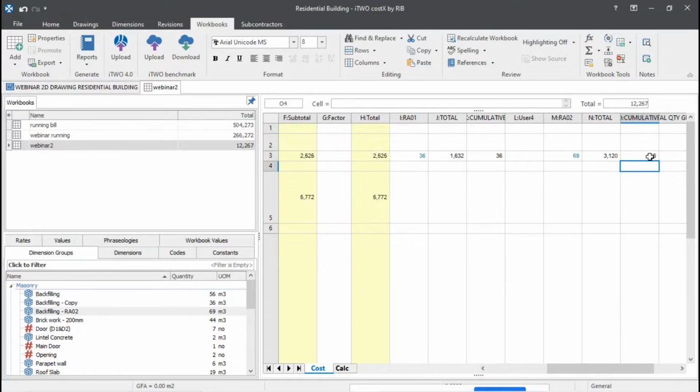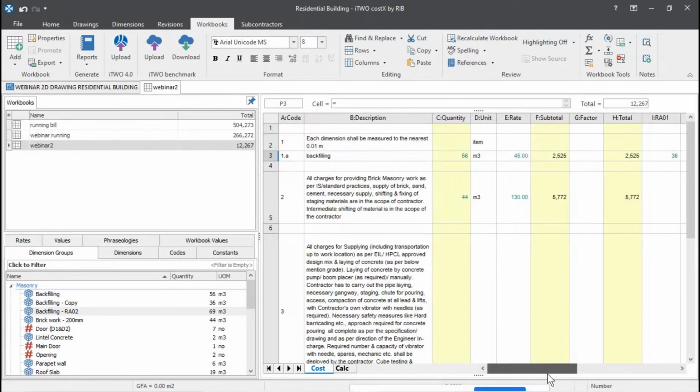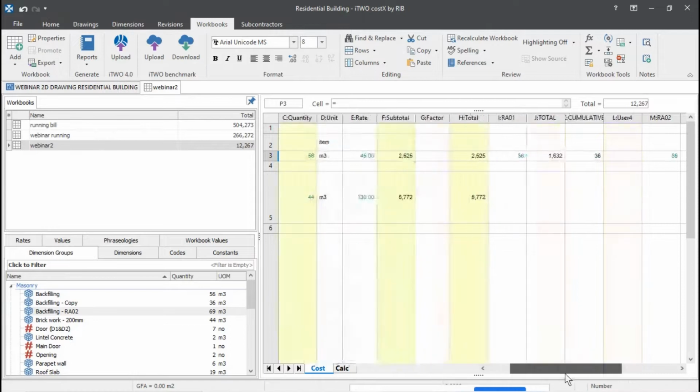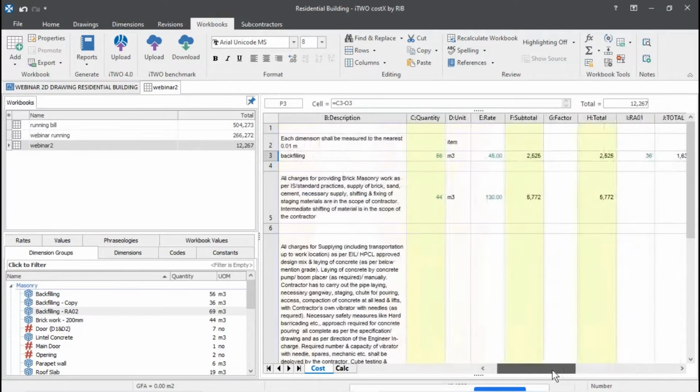So I've given out 106 cubic meters. I'm going to track down how much quantity I've given out based on the BOQ. So the BOQ quantity is 56 cubic meter, as you can see in the column C. So I'm going to say C3 minus cumulative quantity. So I've given out 49 cubic meters more than the BOQ quantity. You can simply track it out.